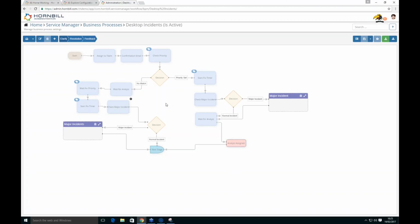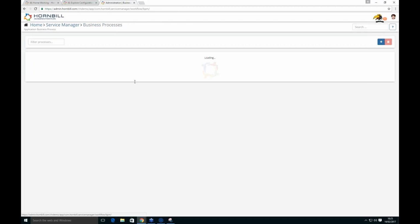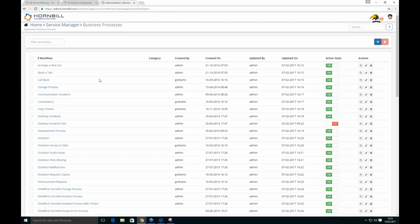So as I say, unlike Supportworks, it's completely up to you how you want this process to work. You can make this as complex as you want or as simple as you want. You don't have to use a process tool if you don't want to. It's completely up to you how you want the system to work. It's your system, so you can make it work the way you want to work. So a good example of what it's capable of is the change process.